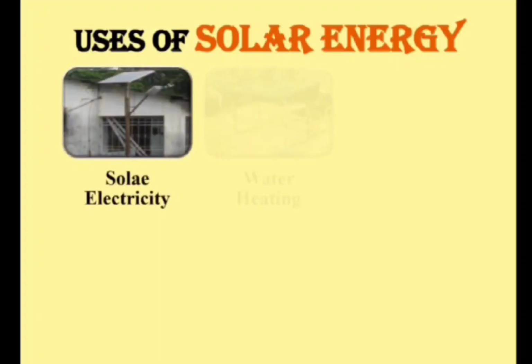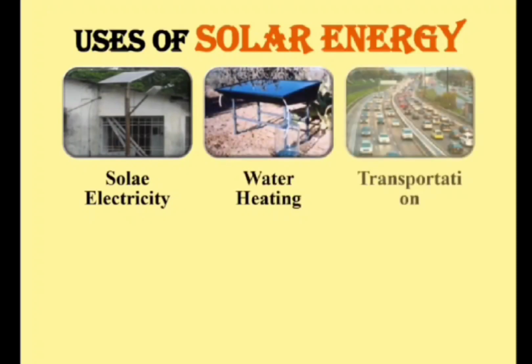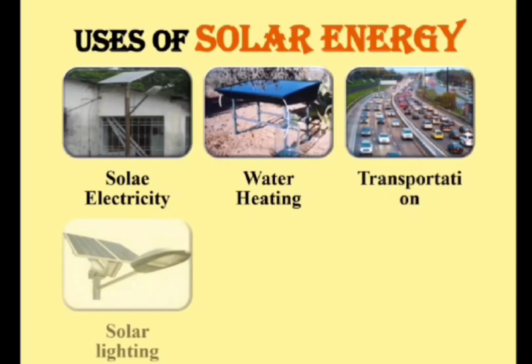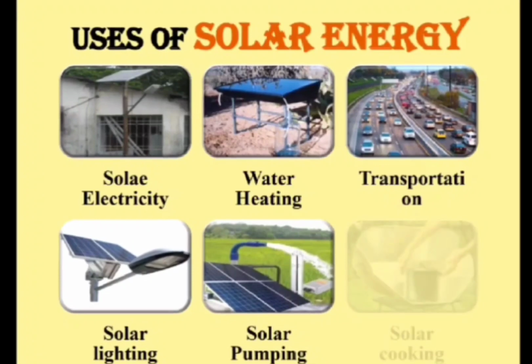Uses of solar energy. Solar energy may be used for various purposes like solar electricity generation, water heating, transportation, solar lighting, solar pumping, and solar cooking.